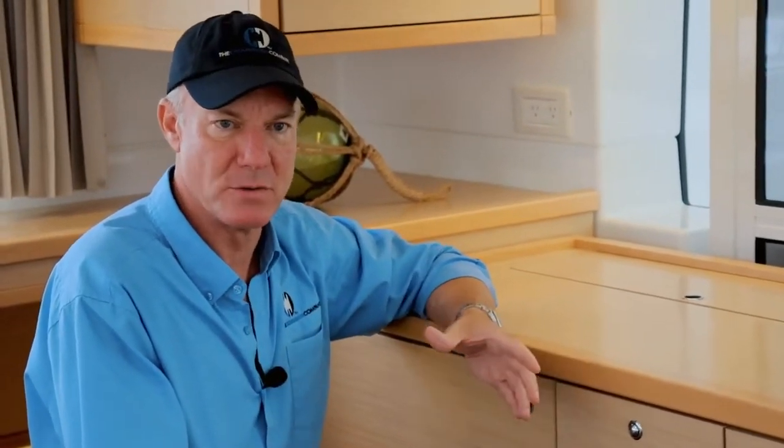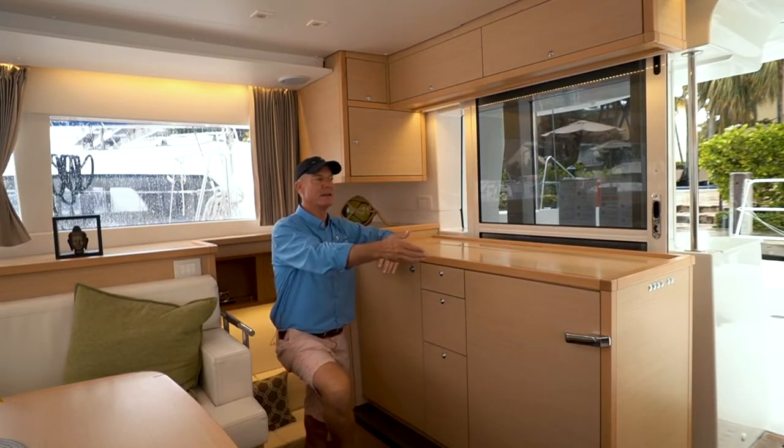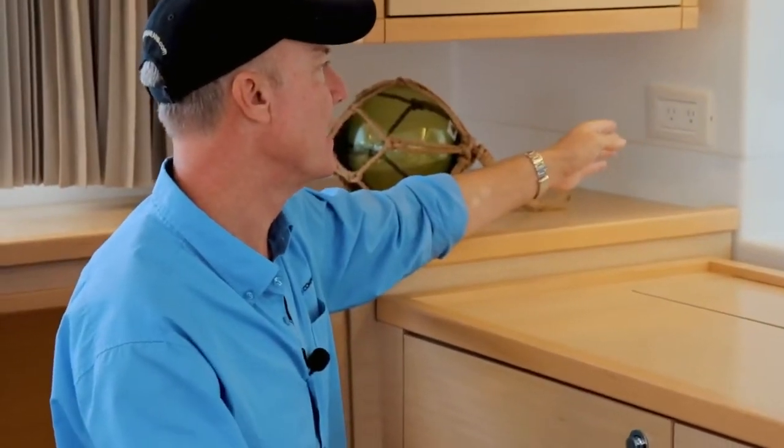Something that a lot of people don't know is Lagoon builds their boats with the same wiring system in it, whether it's a 220 or 110 volt system. So what that means is it doesn't matter whether you buy a boat that's here in the States and you want to use it in Europe, or you buy a boat in Europe and you want to use it here in the States, the wiring gauge throughout the boat is the same from the factory. What does change is the components and obviously the way the outlets are set up.